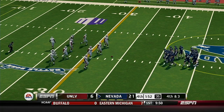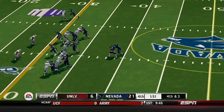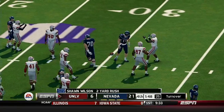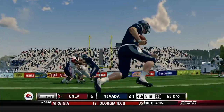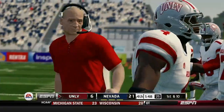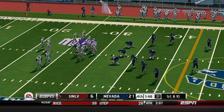Looks like they've decided to go for it here. Unable to pick up the first down, and the ball will change hands. And the defense looked like they were expecting option on that play. Great job to pin them up and cause the turnover on downs. It was a quick three and out on their last possession.